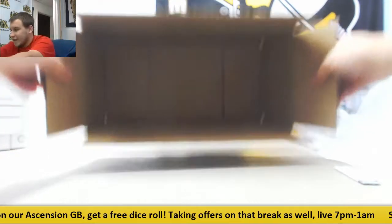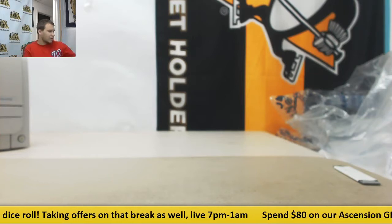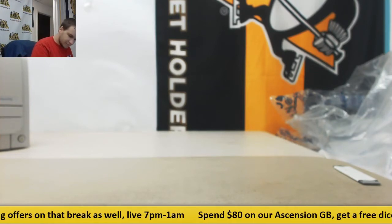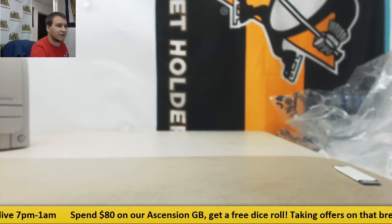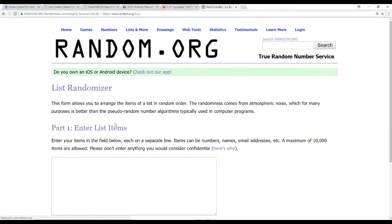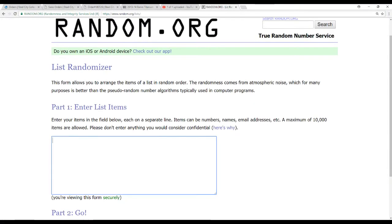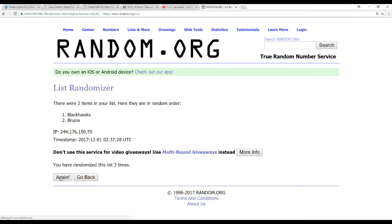All right, obviously empty case. So, we got one jersey here to random off. Let's bring you guys back over here. So, five times here between the Bruins and the Blackhawks. See who gets that card. That's going to go to the Bruins.